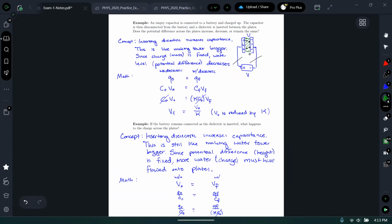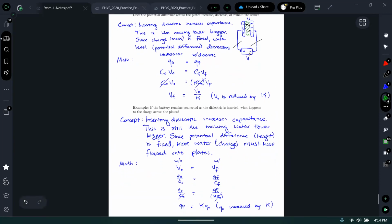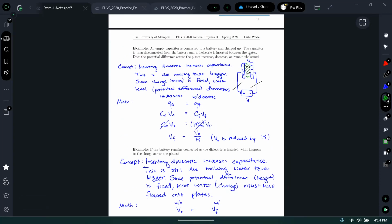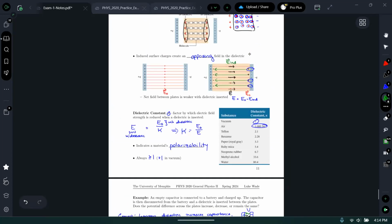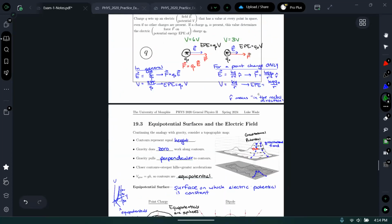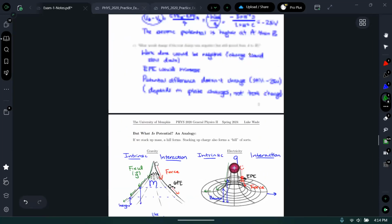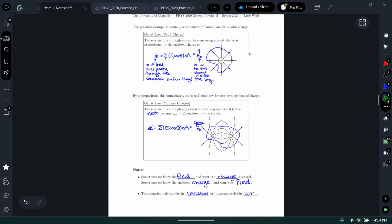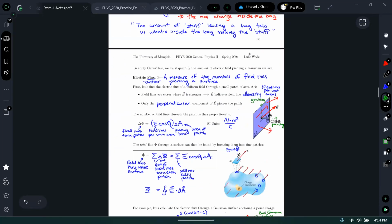These I would consider conceptual, where you insert a dielectric and you see what happens to the charge or potential, but you can do them with math. And if that way makes more sense to you, think of it as a calculation problem. But they will be multiple choice questions where it asks what happens. Okay, that's the main calculation stuff. And I think that is a good place to ask what your questions are about concepts or calculations.